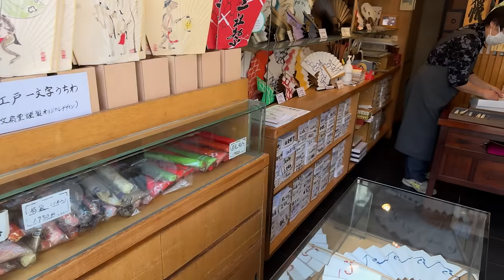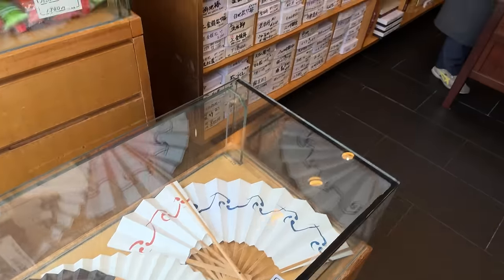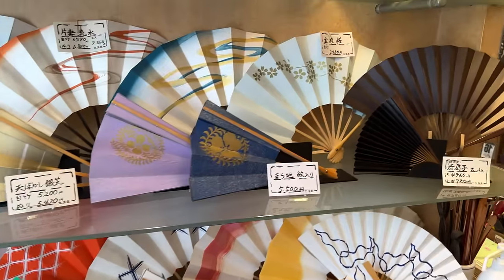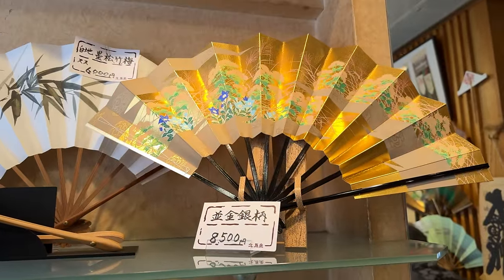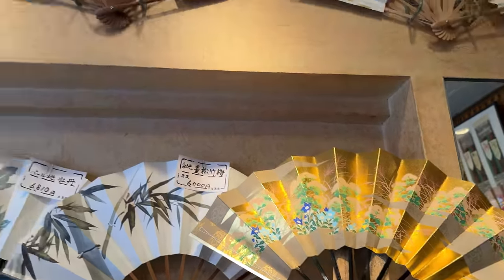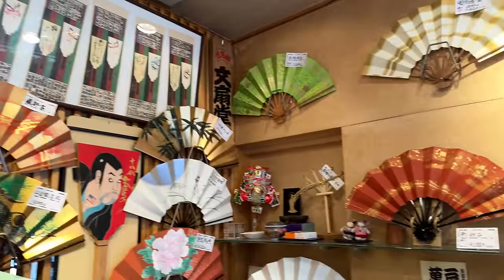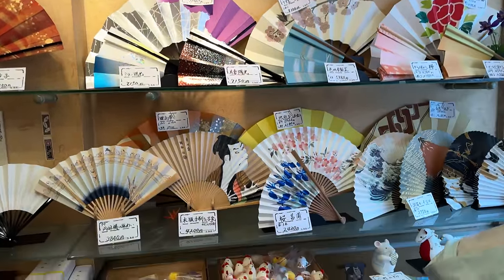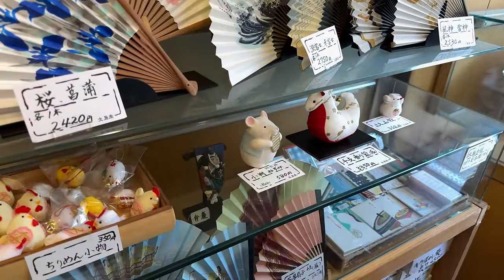Look at these gorgeous fans in here. Look at all the colors on these. I know. Very beautiful. Oh, this is beautiful with the gold on it. Uh-huh. Very, very nice. Many different colors. Different sizes, too. Mm-hmm. Oh, look at the mouse. Isn't that cute? Very nice.